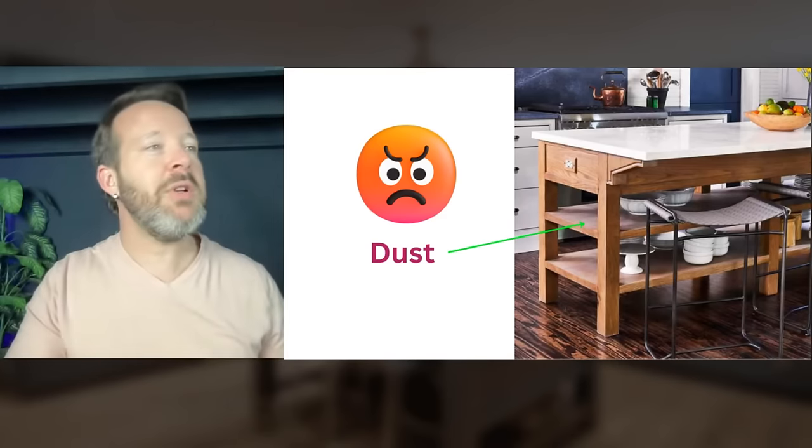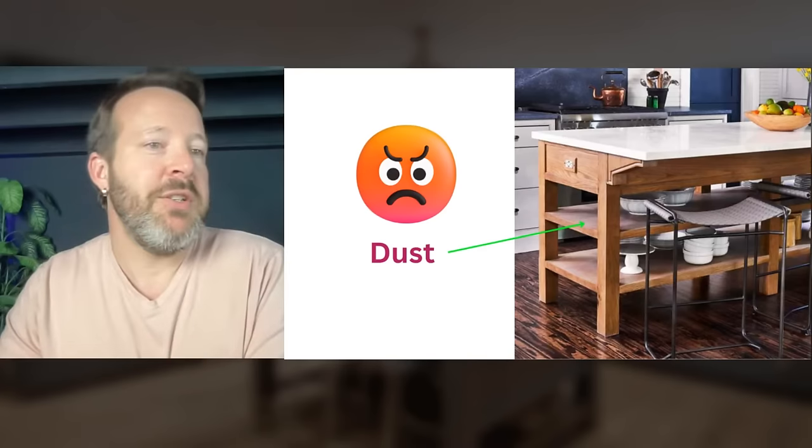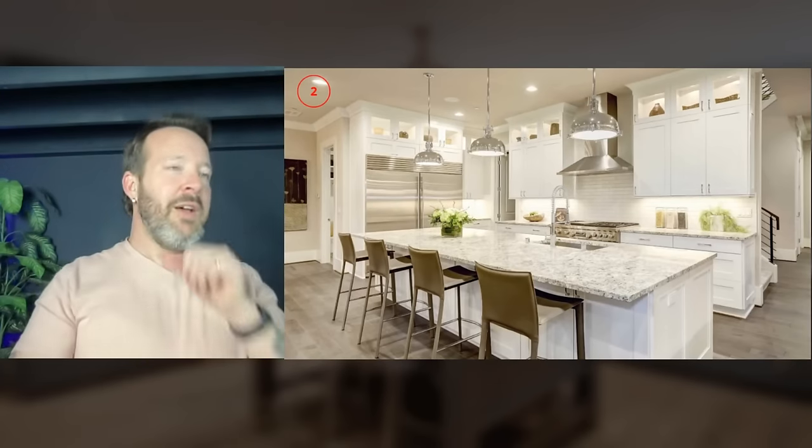So this is the first one. This is how the rest of these are going to go. Three things that I love about these kitchens and one thing that I don't. All right, let's look at the next kitchen and you can have a look.